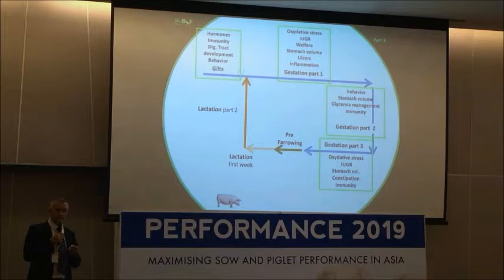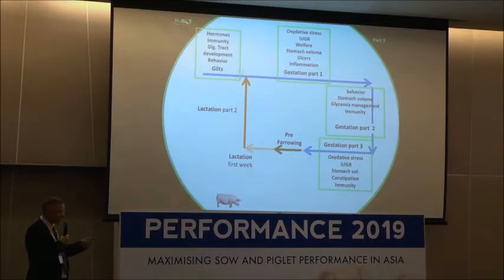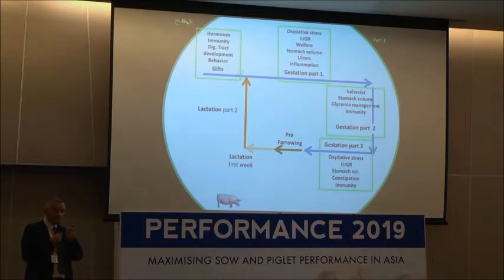Last month of gestation, sometimes we already have catabolism. That means using protein from the body in order to cover the need and the development of the udder and of the fetus. And we use fiber, as part of the strategy, to limit oxidative stress. We also use fiber to limit heterogeneity of the litter. We use fiber to improve the stomach volume, and it's the beginning of the work to completely avoid constipation and to prepare the colostrum, the pre-immunoglobulin, so playing on immunity.